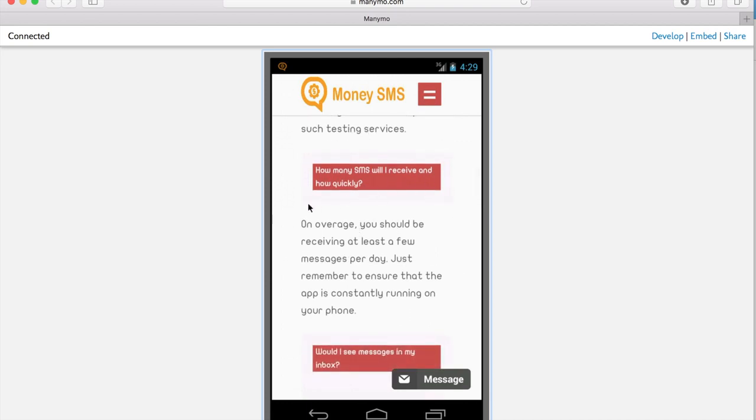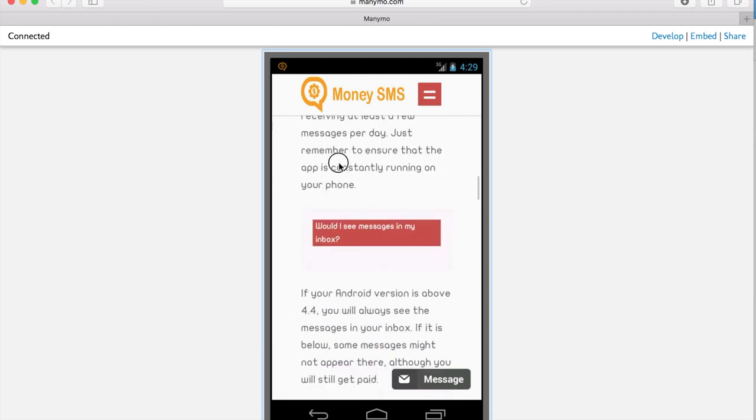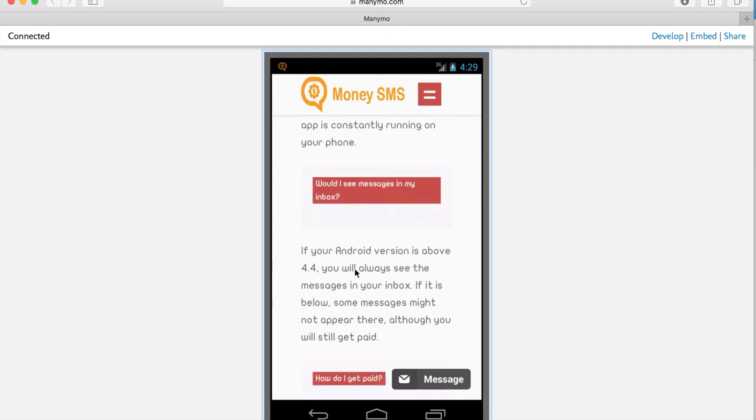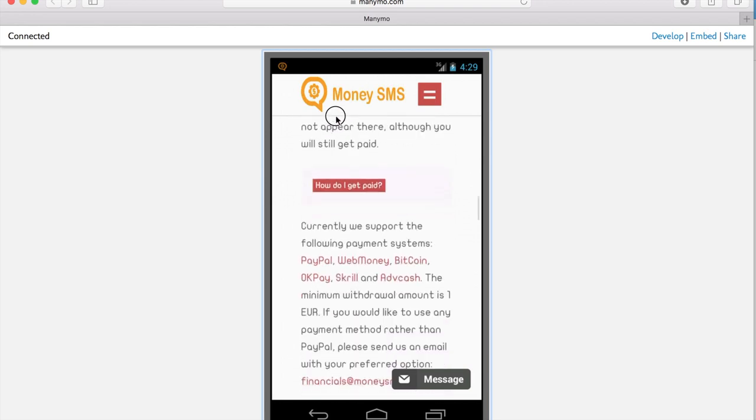And here is another question which a lot of people ask, and this is how many messages do I receive per day? Normally it's around 2 messages, I would say. It might be much more than that. It really depends on your country and network. How do I get paid? As mentioned before, we support PayPal, WebMoney, Bitcoin, KPay, Skrill, and AutoCash.